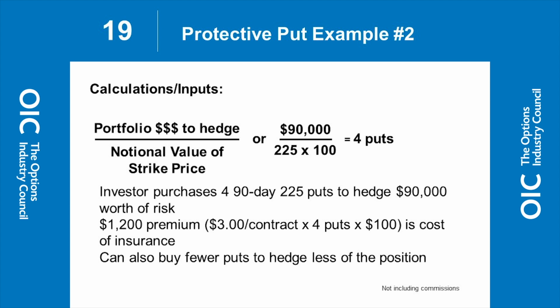And here's what we have. I've got a portfolio of a certain amount, and I would like to buy 4 of the 225 strike price puts, because I'm looking at the portfolio dollars to hedge, about $100,000. What is this worth? It's a $250 index. That works out to $100,000, and what I'm looking at is buying 4 puts.